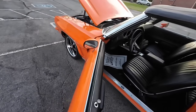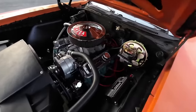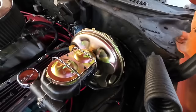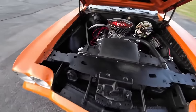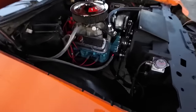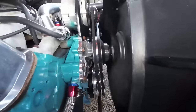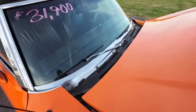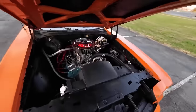Squeak to the belt. Got a gear drive and this is an aluminum radiator. Upgraded pulley. Spend a little bit of money on this motor. A lot of y'all are going to ask, what's that noise? Again, it's a gear drive. It's something they added to the car. Some people like it, some people don't.